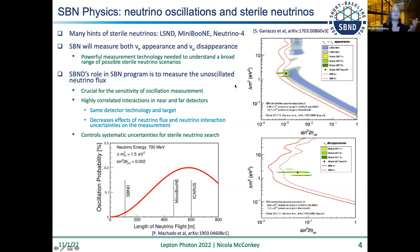SBND as the near detector has the role of measuring the unoscillated neutrino flux, which is absolutely critical for the sensitivity of the oscillation measurement. Because the detector technologies are the same, there are highly correlated interactions in the near and far detector, and this helps a lot with the uncertainties, both the flux and interaction uncertainties, in the sterile neutrino search.